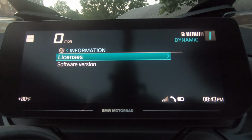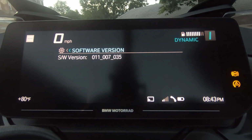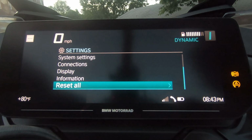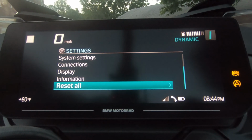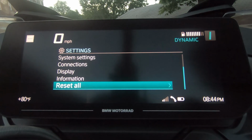Information is just different sorts of licenses, your software version, and ultimately you can reset all, which I don't want to do right now. But if you're having issues with maybe your GPS, maybe with your Bluetooth connections, I think this is always the option. They recommend that if you're having connection issues to your phone or to your helmet or your neckband or your Cardo or your Sena, whatever it is, you can just turn off your bike, wait for 30 seconds, turn it back on. Things usually resolve. I didn't have to do it yet, but I guess that's good to know.